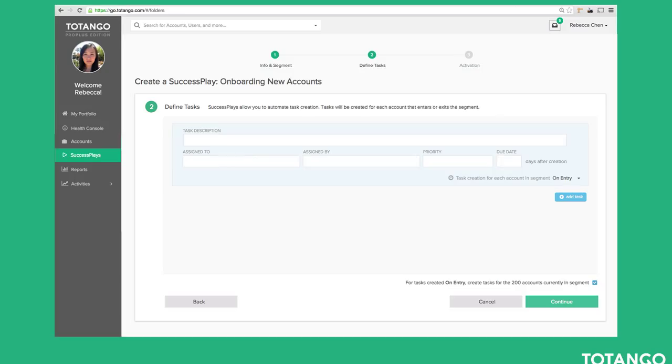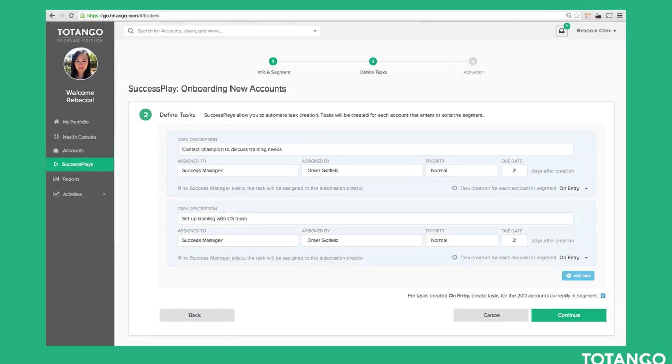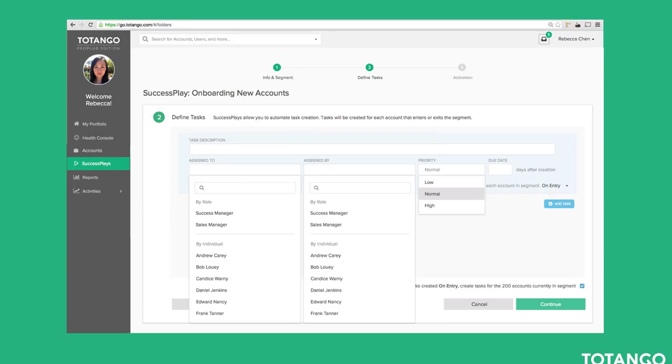So here is the second phase of defining a success play, which is what should be done, right? So defining the tasks, and we support multiple tasks. And one of the things that I'm really excited about is if you look right here, the Assign To box. This is who is going to get assigned. We support this idea of a role, so Assign To by role. And the role could be your success manager, or your sales manager, or even just an individual. So if you want to create a task that goes to a success manager of the account, it would automatically assign to them.